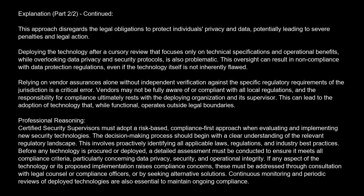Relying on vendor assurances alone without independent verification against the specific regulatory requirements of the jurisdiction is a critical error. Vendors may not be fully aware of or compliant with all local regulations, and the responsibility for compliance ultimately rests with the deploying organization and its supervisor. This can lead to the adoption of technology that, while functional, operates outside legal boundaries.